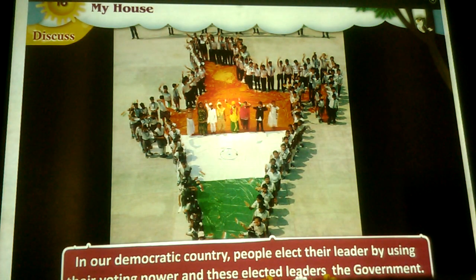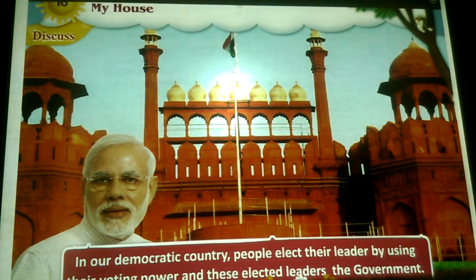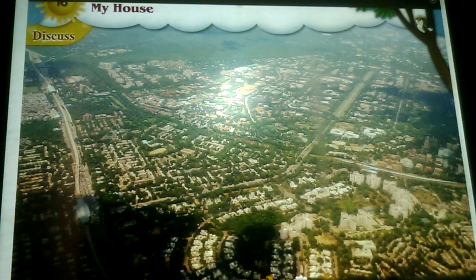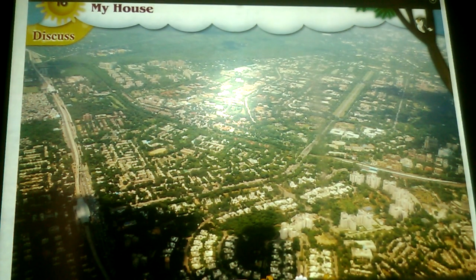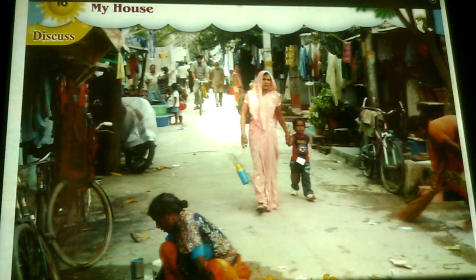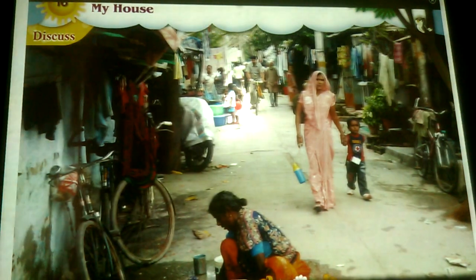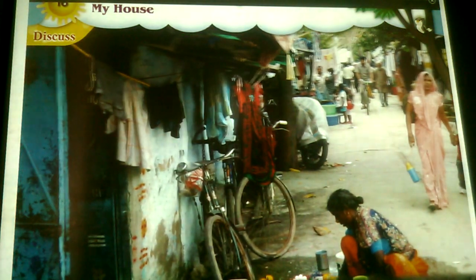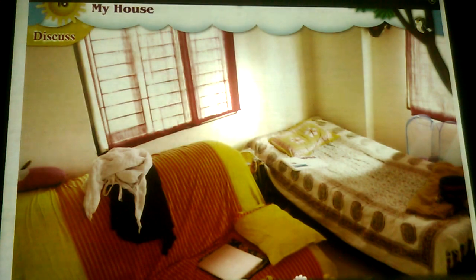In our democratic country, people elect their leader by using their voting power, and these elected leaders form the government. The central government administers all the states from Delhi. New Delhi is a big city, and people from villages and towns come here in search of work. After getting jobs, these people often settle in the city. There are a large number of people living here, and the space is less.